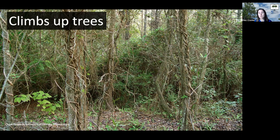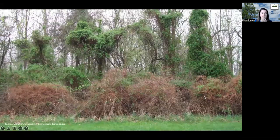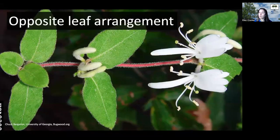Now, that's not as big a concern for the more mature trees that might have that thicker bark, but especially for these young saplings that are just growing, Japanese honeysuckle can be an issue. And in this photo, you can see it not only growing all over these shrubs, but into the canopies of these trees as well. So that's a little bit about why it's a problem and what it can do in some of these natural areas. But what does it look like?